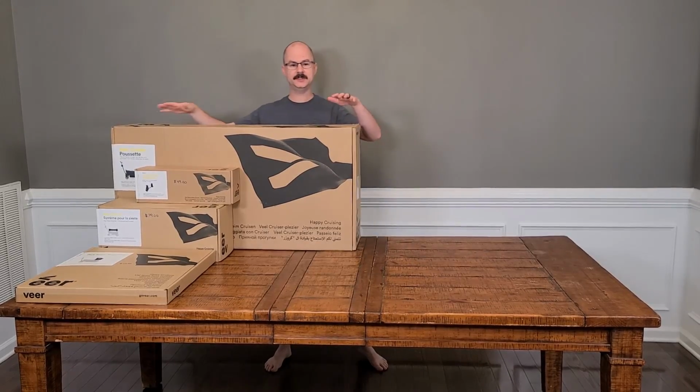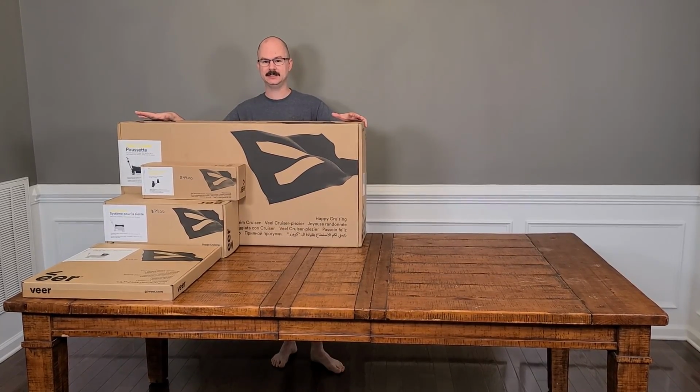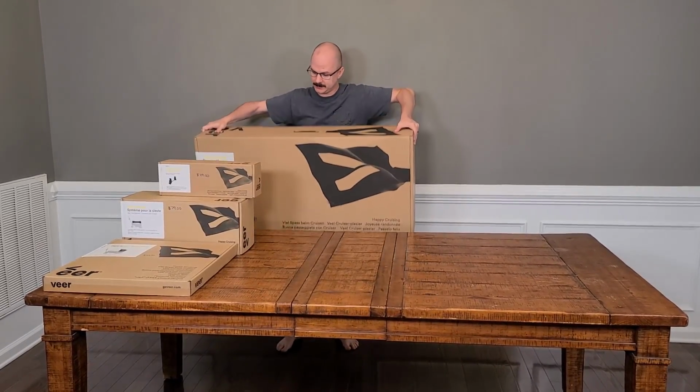All right, so this is the Veer Cruiser. This thing retails for $5.99, and yes, that's a steep price. But once we showcase this thing, you're gonna get a really good idea of why it's so expensive and why it's absolutely worth it. I'm gonna move this guy out of the way.